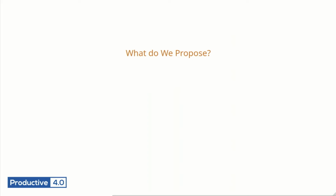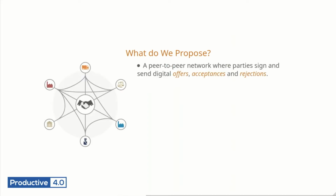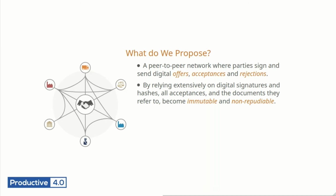What kind of system do we propose? A form of peer-to-peer network where industrial stakeholders sign and send digital offers, acceptances, and rejections. By relying extensively on digital signatures and hashes, all acceptances and the documents they refer to become immutable and non-repudiable. As a consequence, we believe them to be useful as evidence in a court of law or arbitration court.